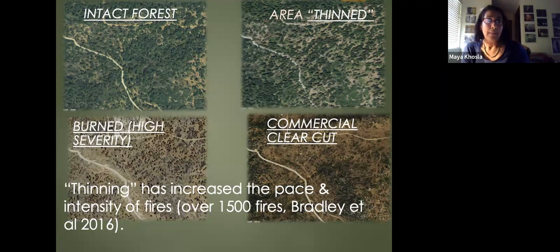So, what really happens after the area is thinned? Basically, after the high severity burn, it becomes a commercial cut because that's allowed with this primarily sort of snag forest, snags being standing dead trees. So what ends up happening is something that started out trying to save part of the forest from fire by thinning actually ended up saving nothing in a swath like this.